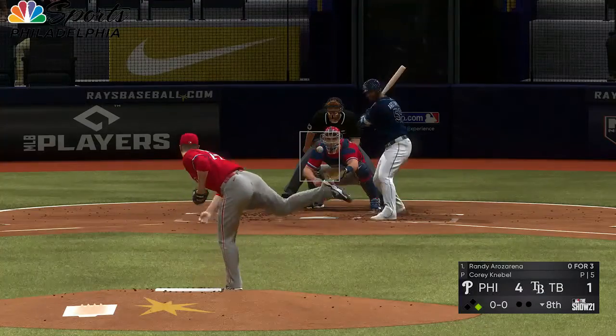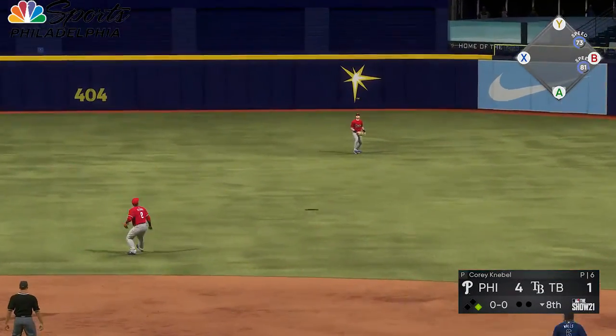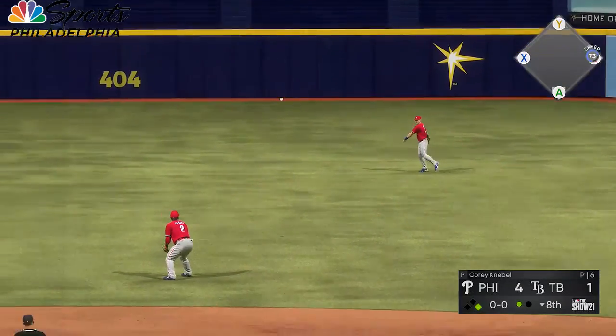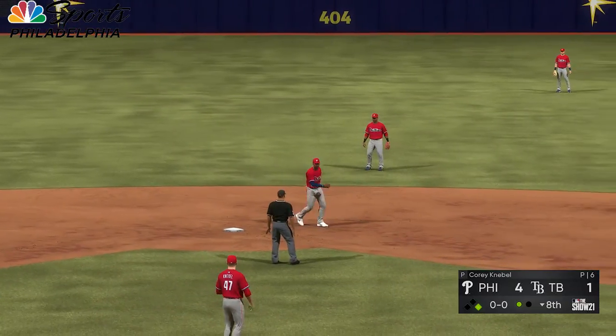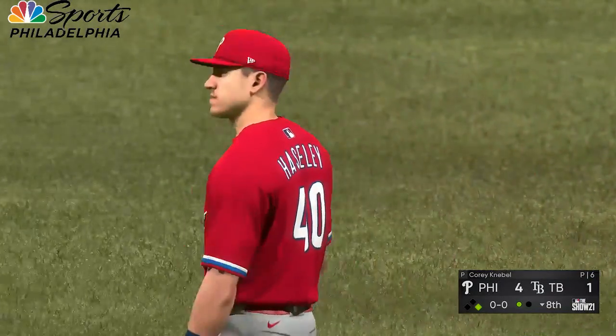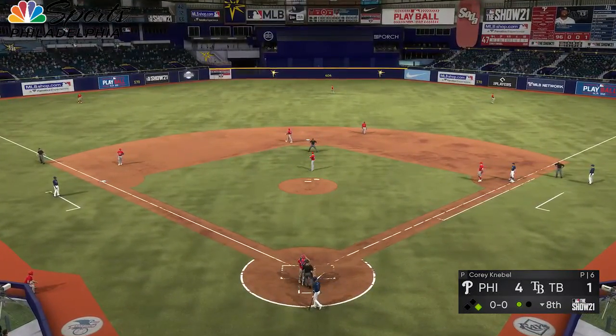Here's Randy Arozarena as he'll swing and lift a fly ball to right center. Haseley will settle under it to make the play for the first out as the runner will have to head back to first. The right fielder, number 13, Manuel Margot.